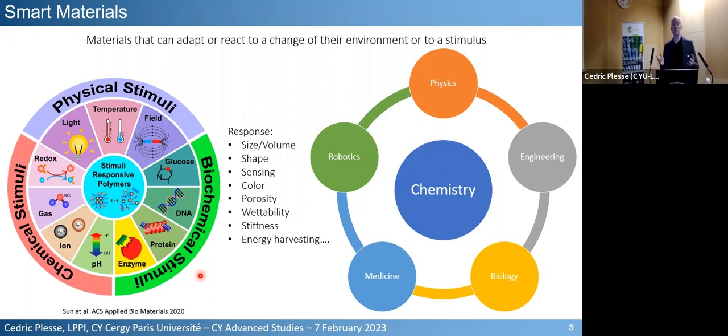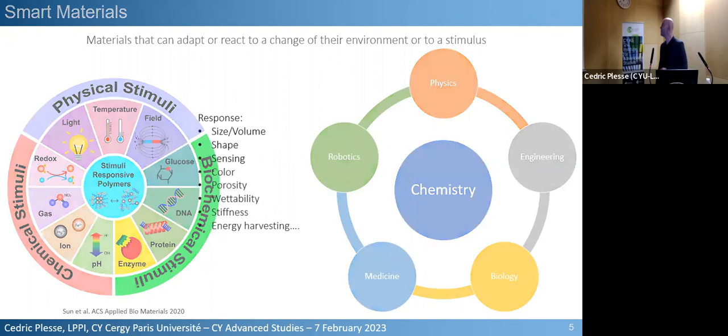And it's very important to keep in mind here that polymer chemistry has really been a powerful tool to develop this kind of materials, but also that it requires chemistry to be in close interaction with many different fields like physics, engineering, robotics, medicine, and biology. That was very important, and that's something that really began in the 90s, at the end of the 90s.